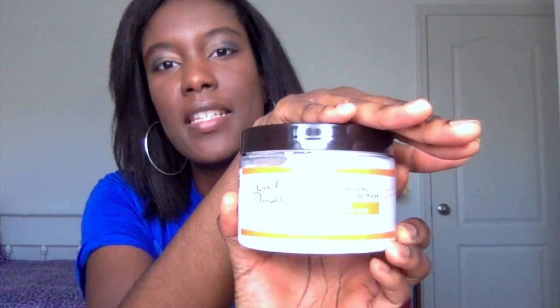So Carol's Daughter is a brand that I had tried a few years ago. I used a couple of styling products, hated those products, and swore off the brand. But then when I was looking for some protein-free deep conditioners, I found a few of their hair masks because they have some that are protein-free, and tried those and loved them. So I decided to, when they were having their 30% off sale, stock up on one of those hair masks. And hopefully y'all will be able to see this. But this is the Cocoa Cream Curl Quenching Deep Moisture Mask.